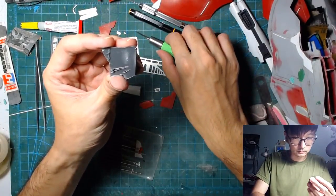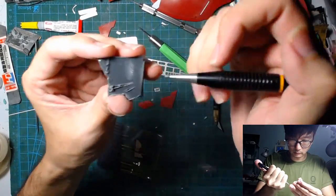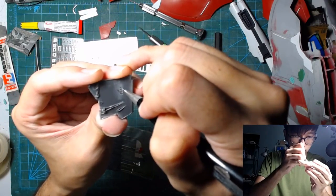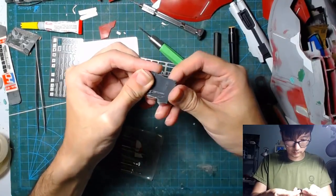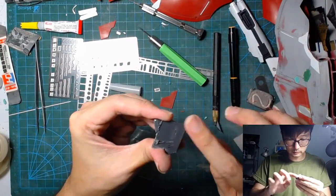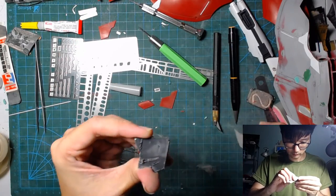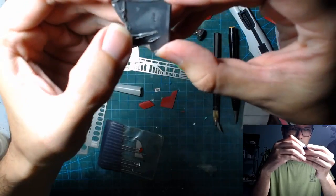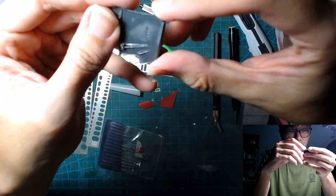Okay, so just use maybe a pencil to go over it. Yeah, I didn't really use too much strength or go over it too much, so it looks not that great, to be honest. Definitely need some training.